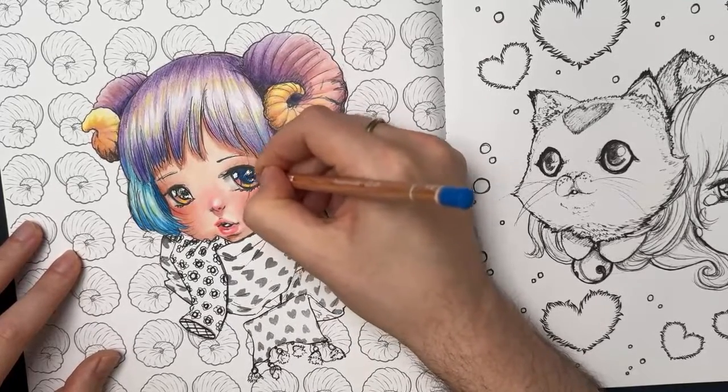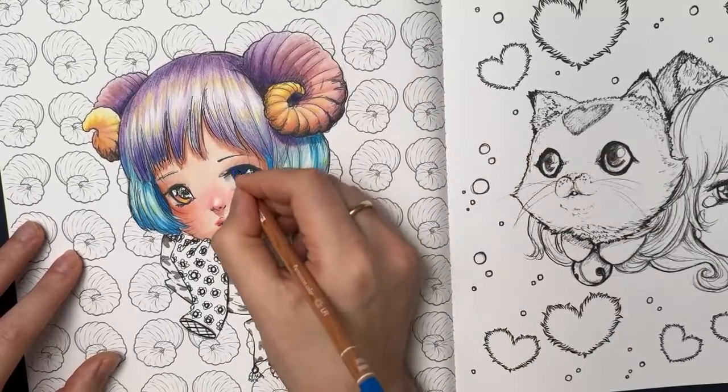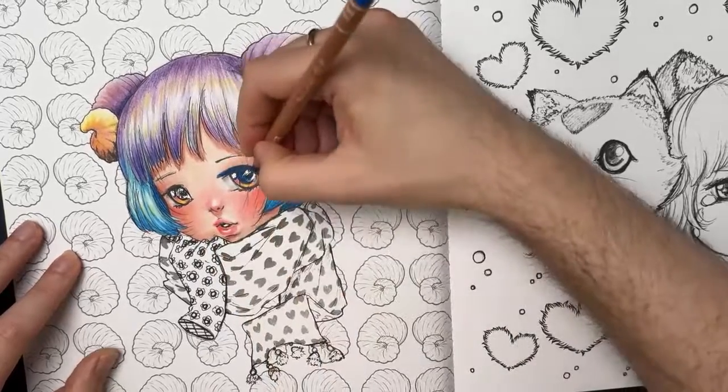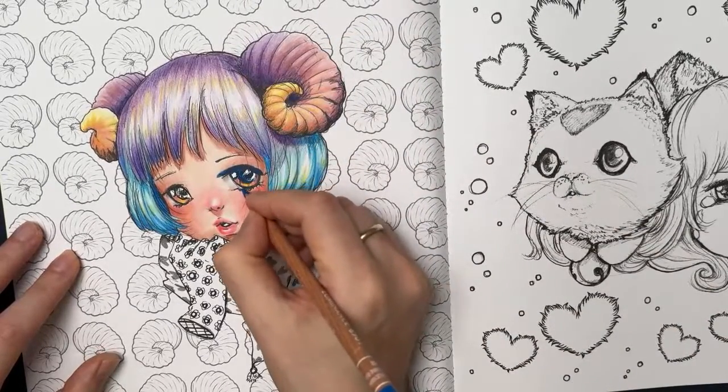I'm just coloring over this blue. I don't know why. We're going with it. But yeah, I don't know. I like them. I don't know if other people would like them. I don't know what to do for like backgrounds.